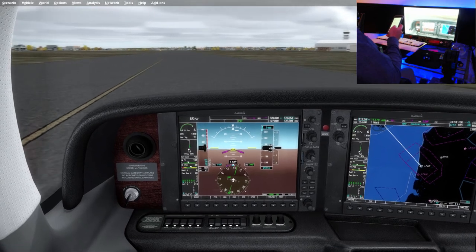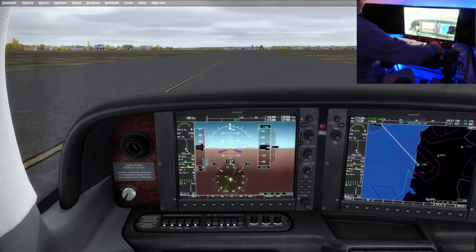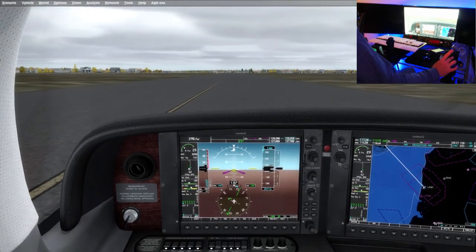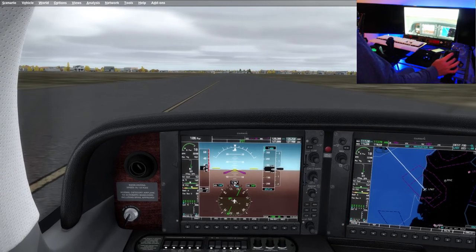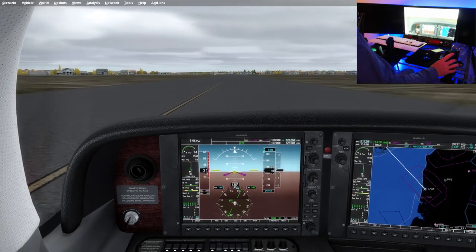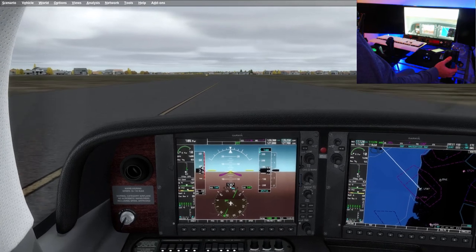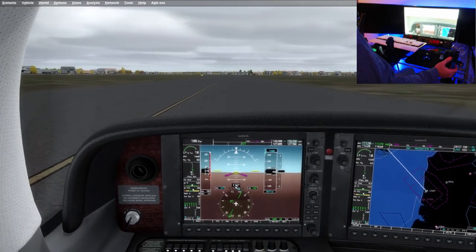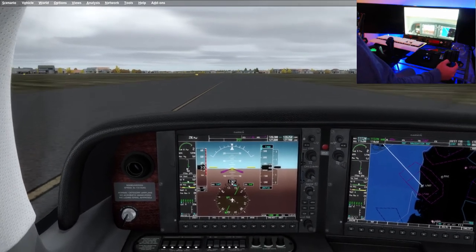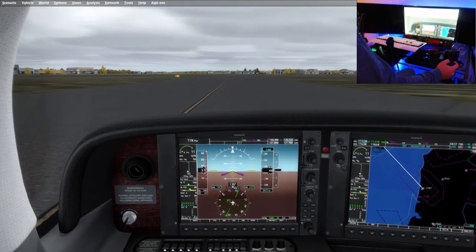After landing, power, fuel pump off, flaps up as required. Yep, all done. So now what we do is we park up and we go and find a nice restaurant somewhere and eat and drink, not to excess. And then we're going to fly the next leg.